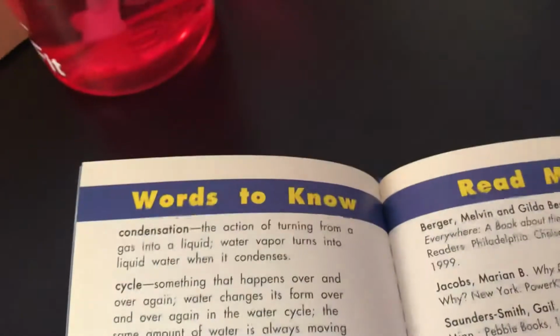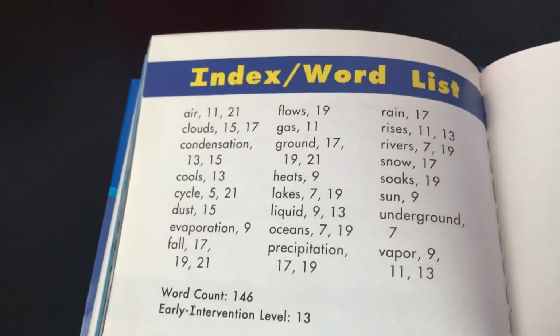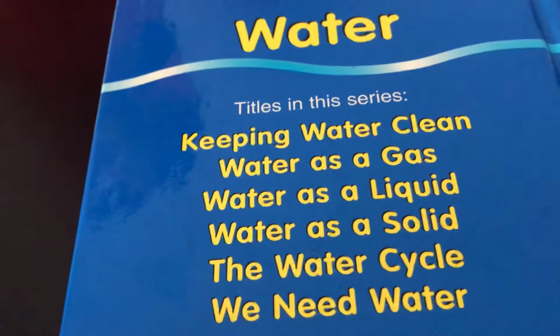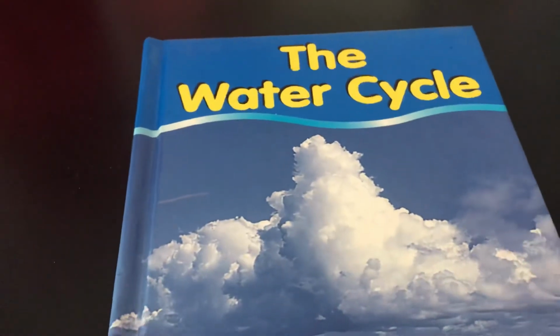Okay? And in these nonfiction texts, they always have words to know, like a glossary in the back. So they have the words that we covered: condensation, cycle, evaporation, precipitation, soak, and water vapor. And then you may have an index or something that tells you where you can find certain words. This is what nonfiction texts have in them, some of them. But that's our nonfiction text today. It was about water. You can also find other books about keeping water clean, water as a gas, water as a liquid, water as a solid, the water cycle, and we need water. We definitely need water. So now you know a little bit about the water cycle and how important water is.